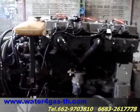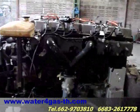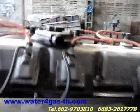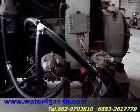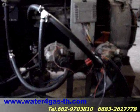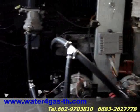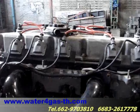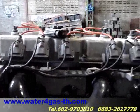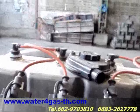All of the components of the CNG kit have been installed already. This is composed of the reducer, using the OISA Argentina OISA 2 reducer, and this is the ECU control unit, with 6 direct coils and also the spark plugs.